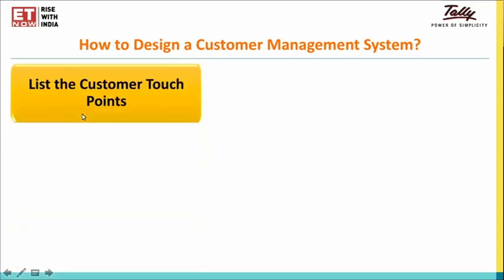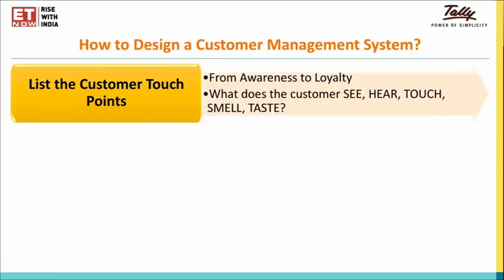First, as a business, you list the customer's touch points. From awareness to loyalty, what are the customers seeing, hearing, touching, smelling, tasting? Make a list of touch points. Write down that. That's step number 1. List the customer's touch points.